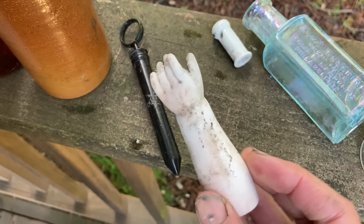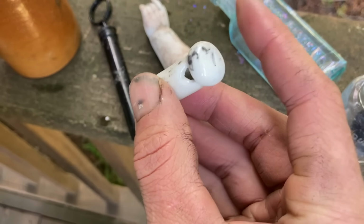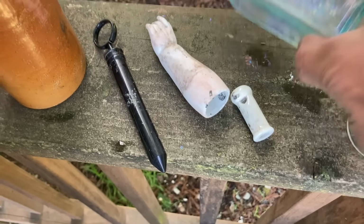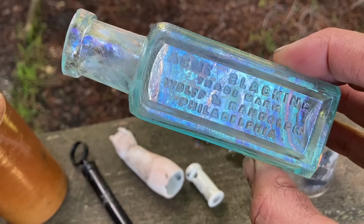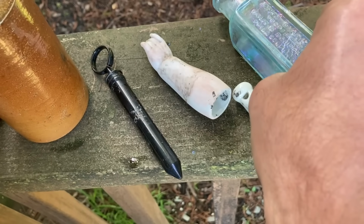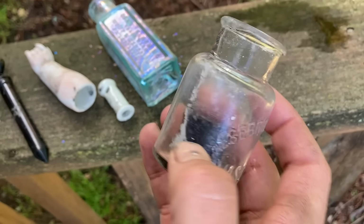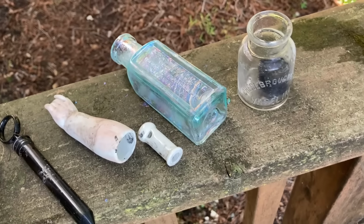Could this be a whistle? I don't know, the way it's... I don't know what the hell that thing is. Here's the Acme cartoon shoe blacking. Acme blacking. Hell yeah. Vaseline. We all know what that was used for. Personal lubricant a lot of the time. Other things too, but oftentimes personal lubricant.